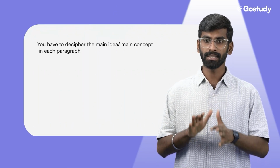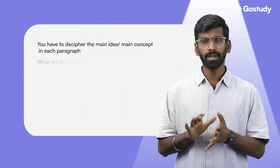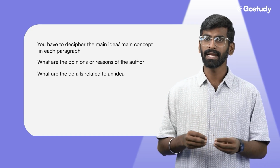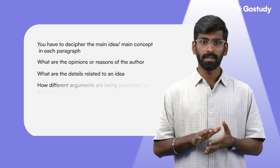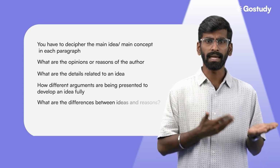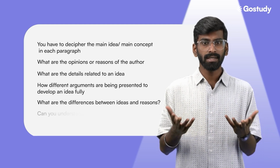They're not simply testing your reading skill, but multiple abilities are under spotlight. You have to decipher the main idea or main concept in each paragraph. What are the opinions or reasons of the author? What are the details related to an idea? How are different arguments presented to develop an idea fully? What are the differences between ideas and reasons? Can you understand paraphrases? These factors clearly display your ability to read and understand lengthy pieces of writing, which is the aim of the reading module.